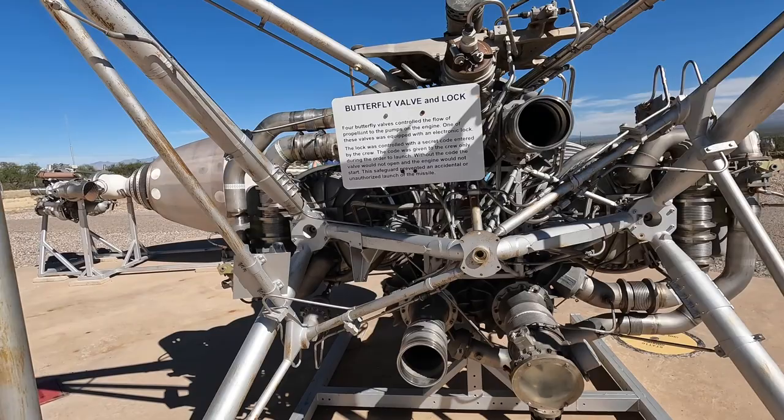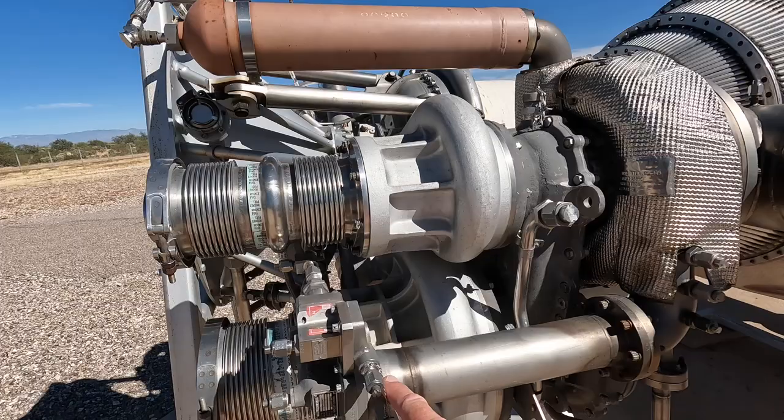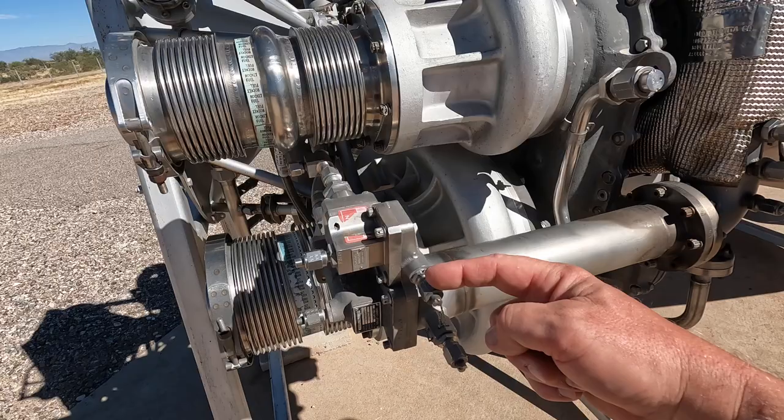Again, you got your fuel pump sitting on the side here. You got your fuel pump exhaust bell here. This is your starter right here. So they're going to light it with this little line right here, or one of these two, or that one. These all attach electric lines, I believe. This little thing here and this little thing, these are just little caps.